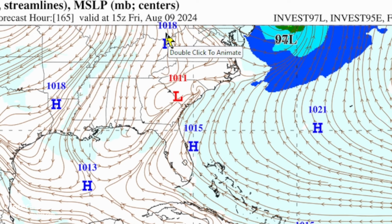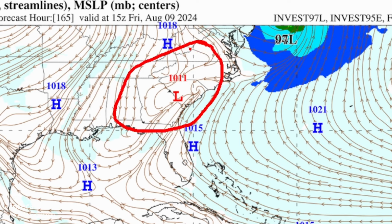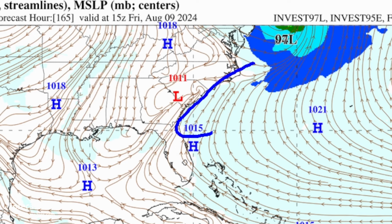What's going to happen after that is a big unknown. This could very well drift inland and dissipate, but there's also the possibility something could strengthen off of the coast of the Carolinas. So if you're in that part of the country, you definitely want to take your precautions, make sure you're all stocked up, just in case something happens offshore.